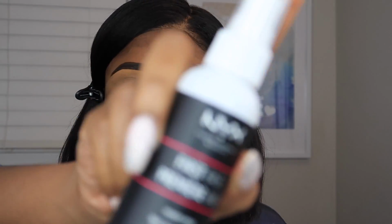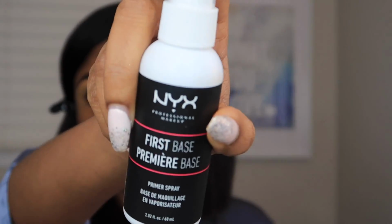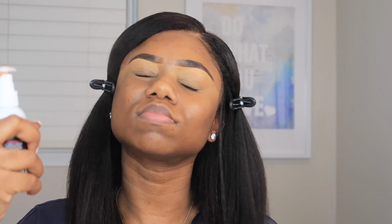Alright, now it's time for foundation. So I'm gonna use NYX First Base. Now this is a liquid primer that I got from NYX, and this is especially for if you have an oxidizing foundation, which the Fenty Beauty does kind of get a little dark after a while wearing it, so I like to use this. Boy, in my eye, boy. So I'll make that seep into my skin.